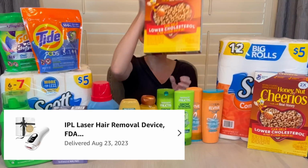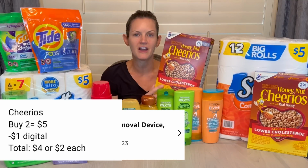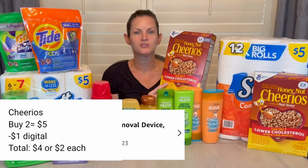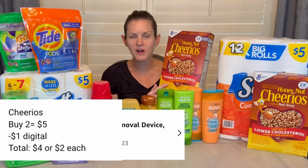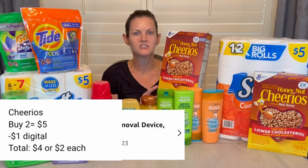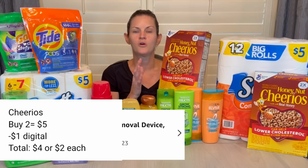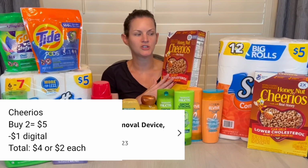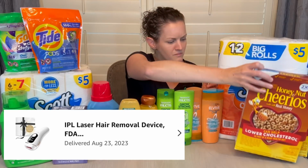Super simple deal right here on the Cheerios. They're 2 for $5 on sale. There is a $1 digital coupon that makes them 2 for $4. Or there is a $1 rebate back on Ibotta. You can't combine that with coupons. So if you didn't have the digital coupon or you had already used it, you could use that Ibotta rebate, still getting them 2 for $4.